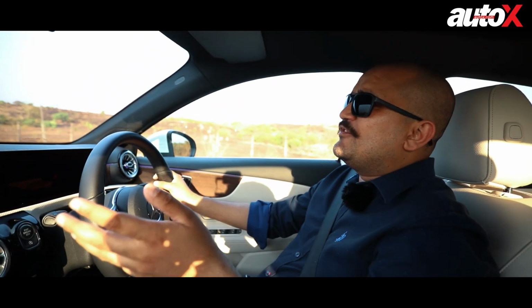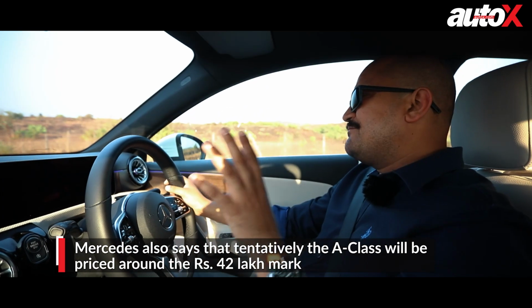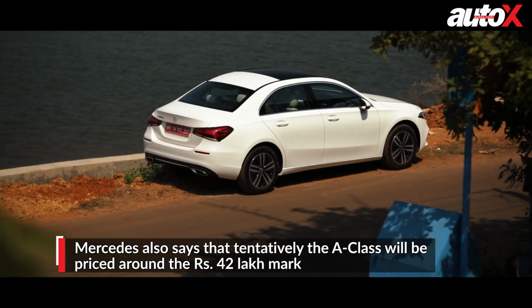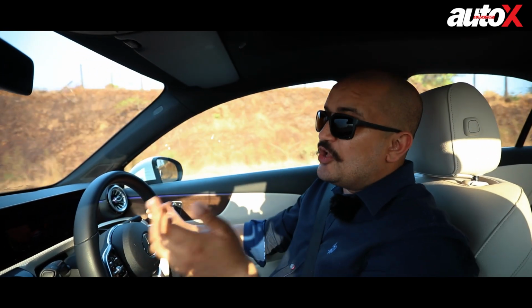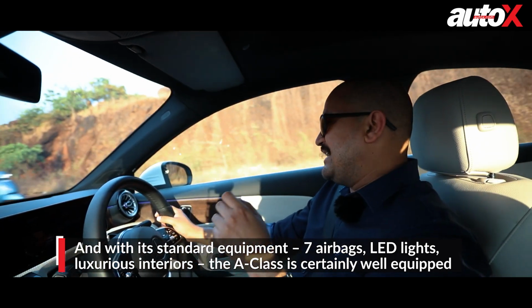The pricing of the A-Class also seems to be very competitive. While we don't have exact pricing yet, we'll get it on the 25th of March when the car is launched. Mercedes India folks indicated that they expect the A-Class to be priced around the 42 lakh rupees ex-showroom mark, which is also very close to what the competition like the BMW 2 Series Grand Coupe is priced at.